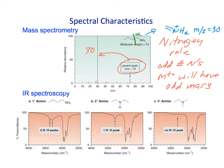Okay, so here we have butane 1-amine. We could have octane 1-amine. It would be a much higher molecular ion, but it would still cleave in the same way, and this ion at 30 would be the prominent ion. Okay, that just is characteristic of some linear primary amine.